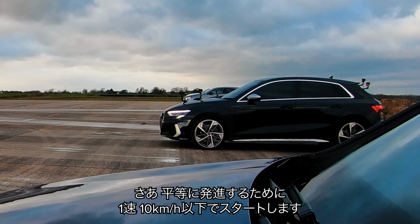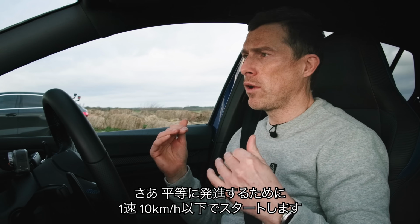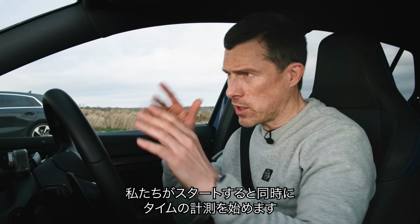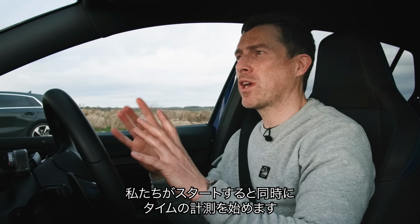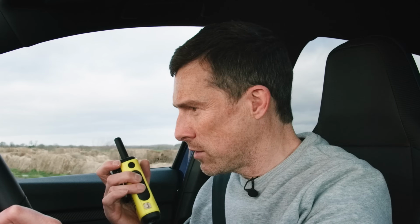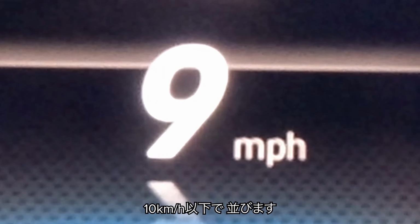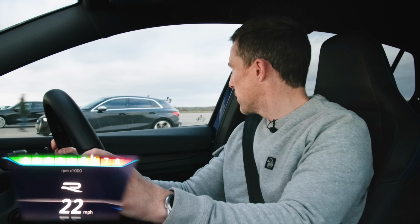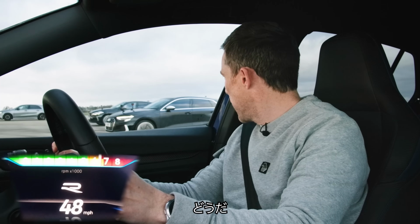Standard. Right, what we're going to do now is take the initial launch out of the equation and do a very slow roll on in first gear. When we get to the start of the quarter mile, someone's going to start us, then we'll race and see which car is quickest then over the quarter mile. Okay, here we go. Level with me. Come on. We'll be doing roughly just under 10. Here we go again.